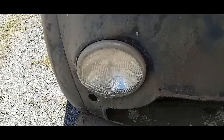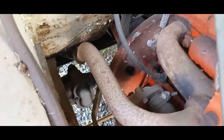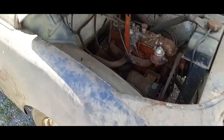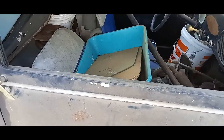See how the headlights twisted? I don't know where the grill is. Maybe it's in the back. I have not done anything to it. Oh, goody. Yep, it has the lever shocks. Good, I was hoping for that. What else here? Love the water pump on the generator. That's neat. It does have some glass issues, but it's all flat. I think we can get it cut. We'll find out.